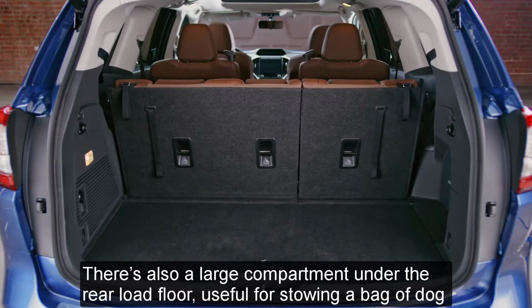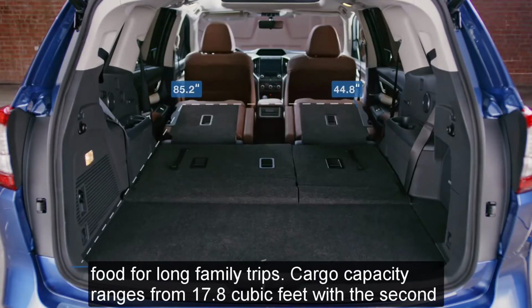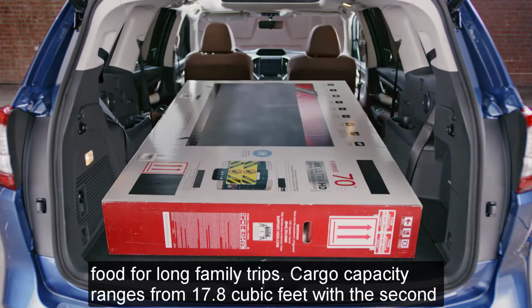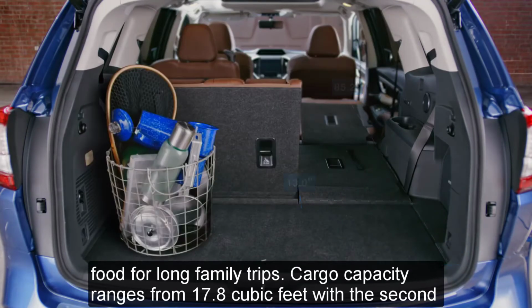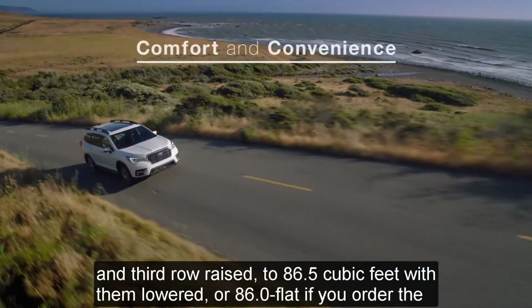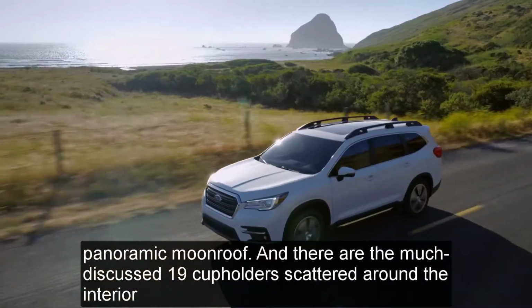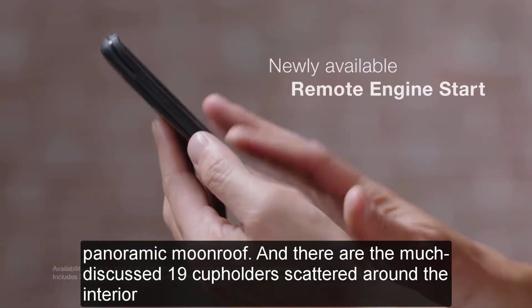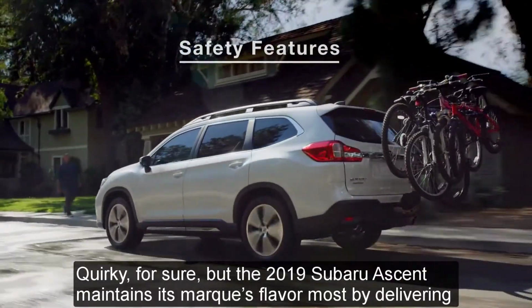There's also a large compartment under the rear load floor, useful for stowing a bag of dog food for long family trips. Cargo capacity ranges from 17.8 cubic feet with the second and third row raised, to 86.5 cubic feet with them lowered, or 86.0 flat if you order the panoramic moonroof. And there are the much-discussed 19 cup holders scattered around the interior.